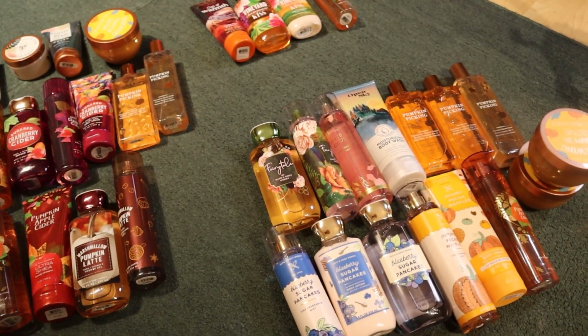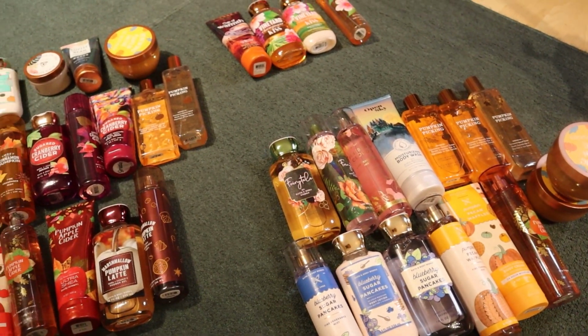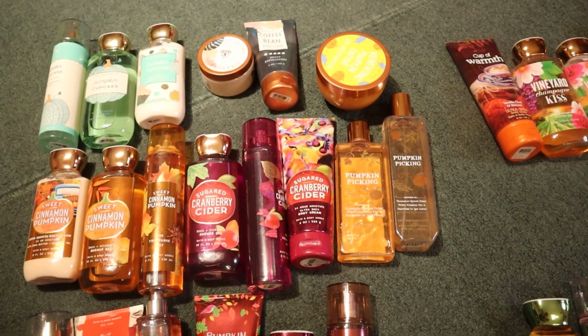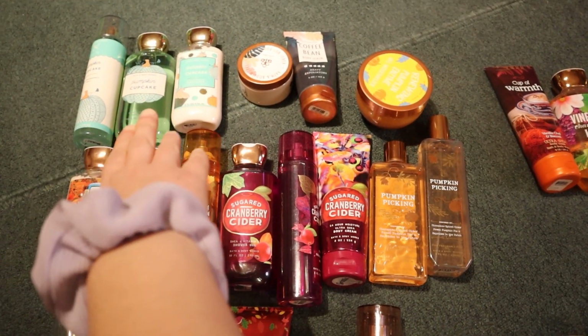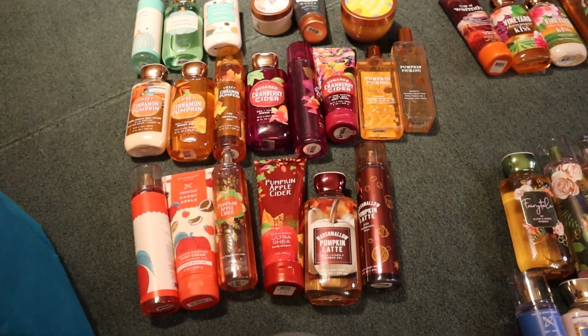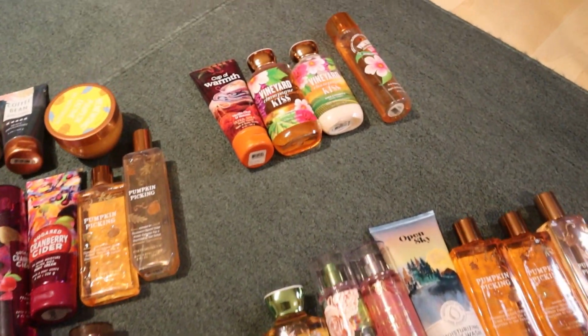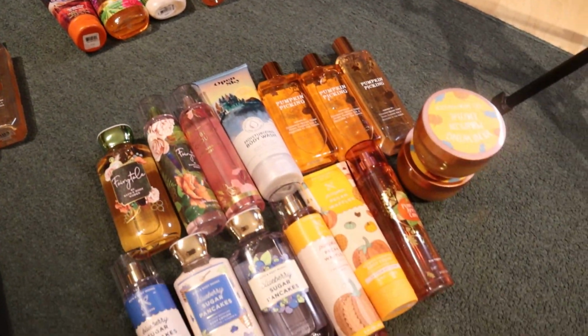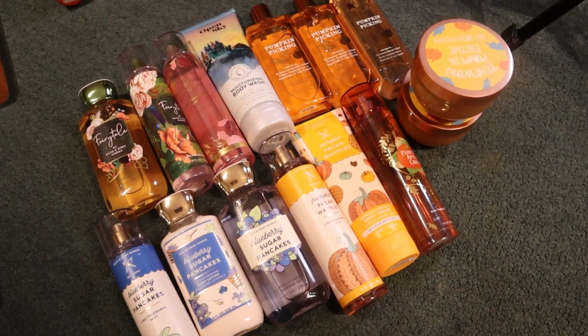So here is a recap of all of the fall body care that I've gone through and decluttered. This pile right here is the stuff I'm keeping. You may notice this one I said I was going to declutter, but I changed my mind, so don't judge me. So those ones are the keep. This little pile here is going to go in my use it up area. And these are the ones that I'm going to declutter.